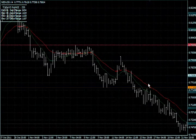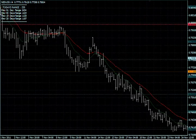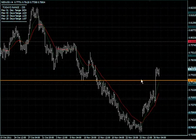The reason I'm on this level is because we've got these two lows here which touch the level to the pip, just here and here. Then price broke through, it touched the level to the pip here, and if we zoom out a little bit, you can see that price has now broken through this level, and it looks like price may well be coming back to retouch this level.